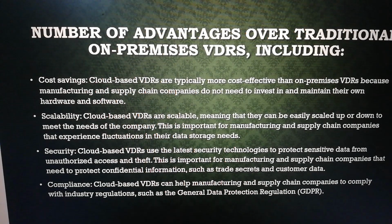customer data. Compliance. Cloud-based VDRs can help manufacturing and supply chain companies to comply with industry regulations such as the General Data Protection Regulation (GDPR).